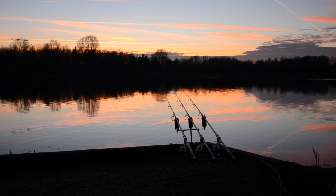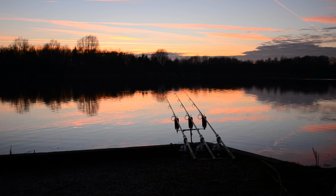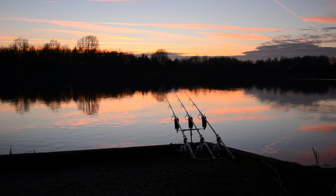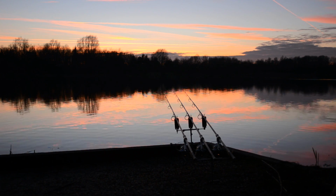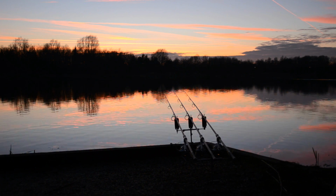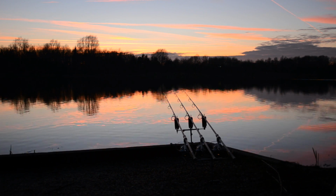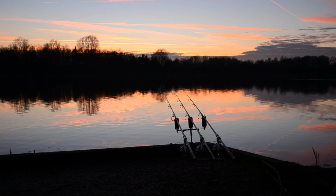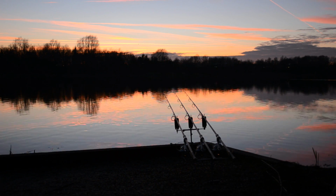4 casts, 4 rods. Can't ask for much more than that. I haven't disturbed the water at all. They all went in beautifully and quietly. Fishing 100% effective. No tangles on any of the rods. So we'll just have to wait and see what Mr. Carp wants to do tonight. But yeah, hopefully you'll get an update from me tomorrow morning with a fish, hopefully. Something's got to happen.